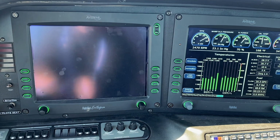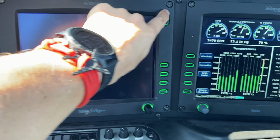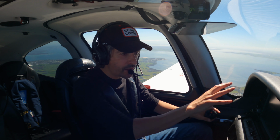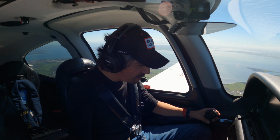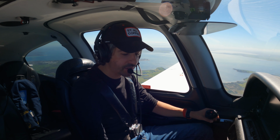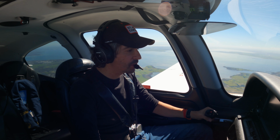PFD's just gone off. London Center, good afternoon. Hackney, Quebec Uniform, flight level 230. Echo Quebec Uniform, London Center. My primary flight display, the left-hand screen, has just gone off. It's completely black, which is a little bit interesting. I'm VFR today, so I can still fly my standby instruments. I can disconnect the autopilot, which is good.